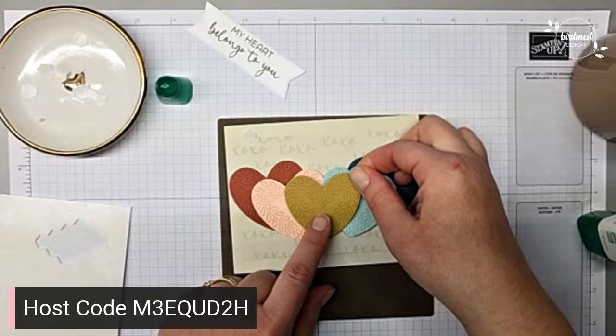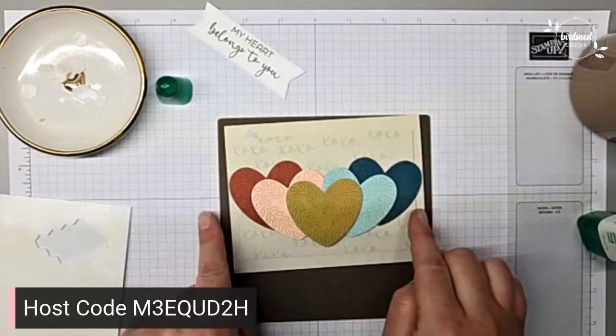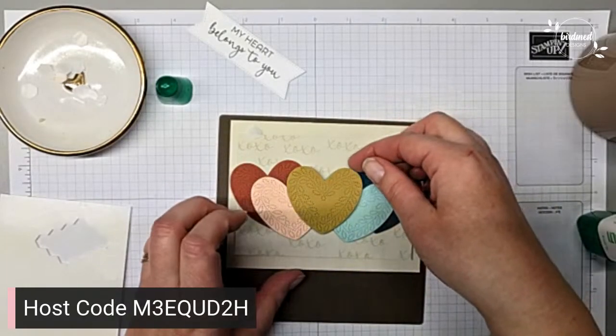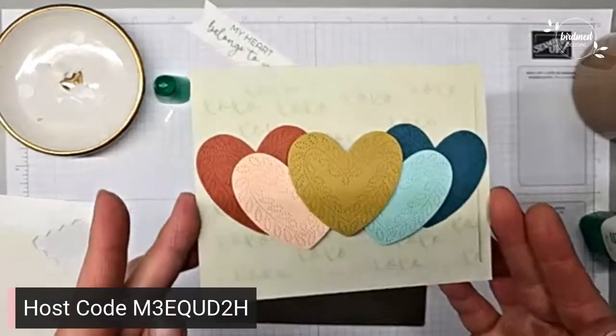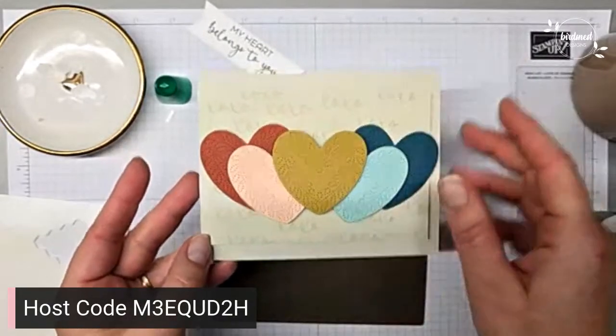So again, we're just going to stick this, and then you can stick it down here if you want, so you can see all of those colors. But I kind of like it up here where it's going to cover the tops, and then you just sort of see it out the sides. So up to you where you place your hearts. But isn't that gorgeous? All those beautiful dies cut out, that nice subtle background we created.